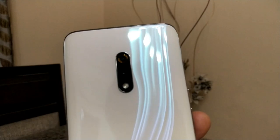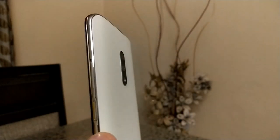Would like to mention that polycarbonate or glass back, they both have their pros and cons. This would be more shockproof and dropproof, as in it would not break or shatter, wherein glass would, but then it would be more prone to scratches. Also, an important thing is that the covers that you'll buy for this would not be as expensive as the ones you would buy for a glass back, because you would like to ensure that if a glass back phone is dropped, the glass doesn't break or shatter. So that's another advantage to it.